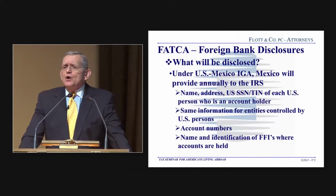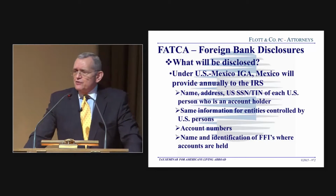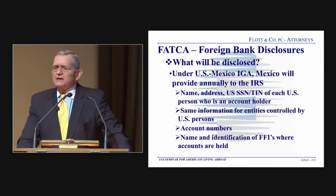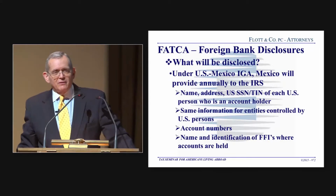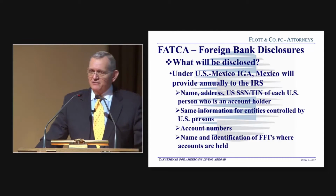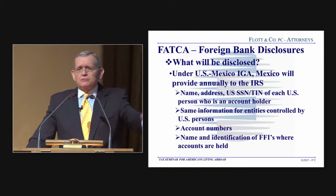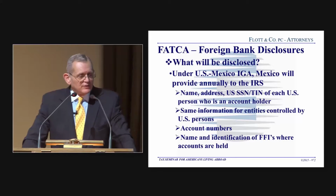All right. This FATCA agreement, this IGA that the United States has entered into with Greece, is essentially modeled on the same thing as with Mexico. Because I had the Mexican slide already done before Greece entered into the Model 1 IGA, I decided just to leave it up there. And you can substitute in your mind Greece for Mexico if you wish.